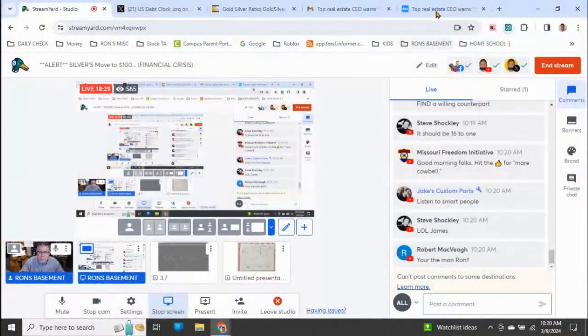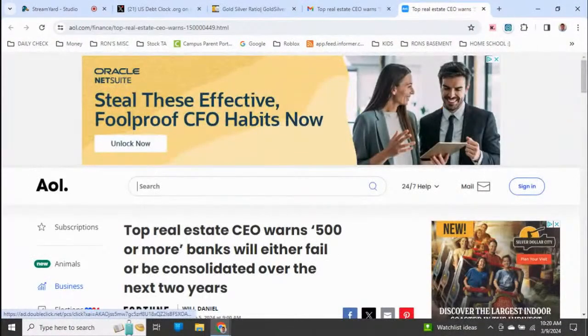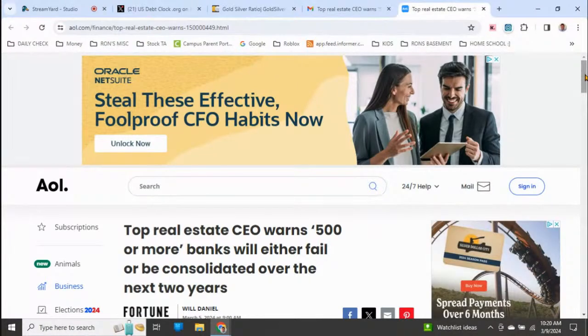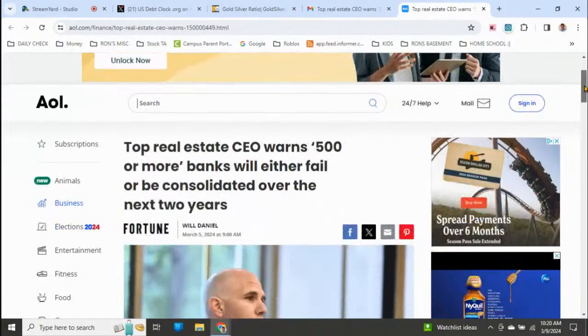Let's go to this. This is interesting. This will be quick. Oh man, my favorite source for news, AOL.com. Welcome to 1994, guys. Anyway, back when the silver to gold ratio was 60. Anyway, AOL.com. Actually, this article is from Fortune. Somehow it's on the AOL.com site.